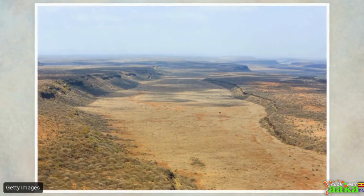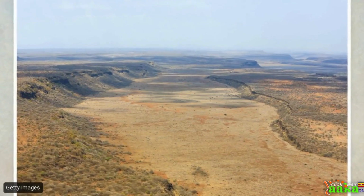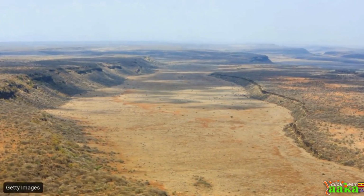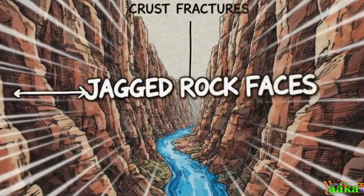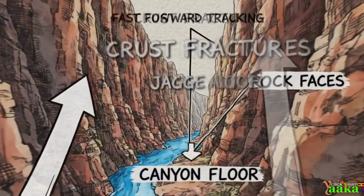Look closely at this photograph. You can see a wide, flat valley floor sitting far below tall, rocky walls. This is the Great African Rift Valley, a massive trench stretching across the continent created by this exact cracking process. Every towering peak and plunging trench we see is a physical record of the Earth's crust yielding to intense pressure.